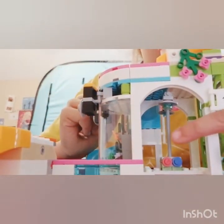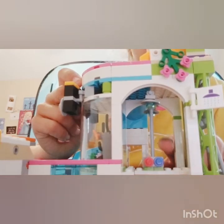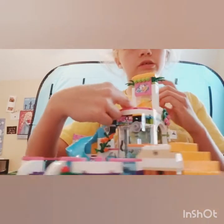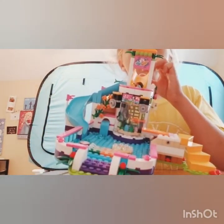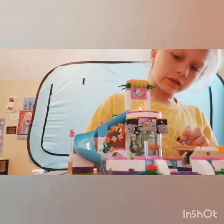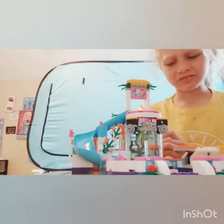Okay, so we do have a shower with a sun and hot and cold, hot, cold, flower. And then we have a ladder to get up on the water slide. Then here's the orange one, the first part of the water slide. And then you have the next part. And it ends up in a little pool right here. And, not really chill, but, yeah.